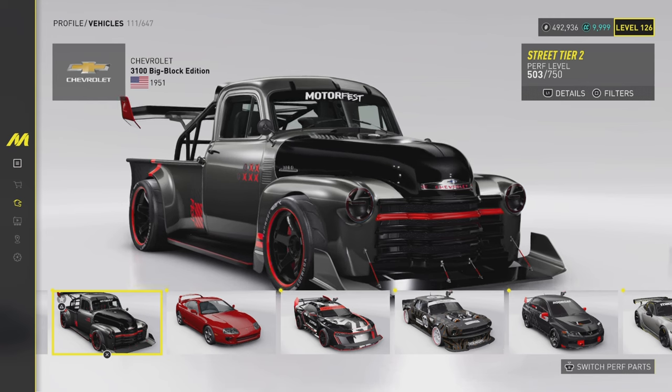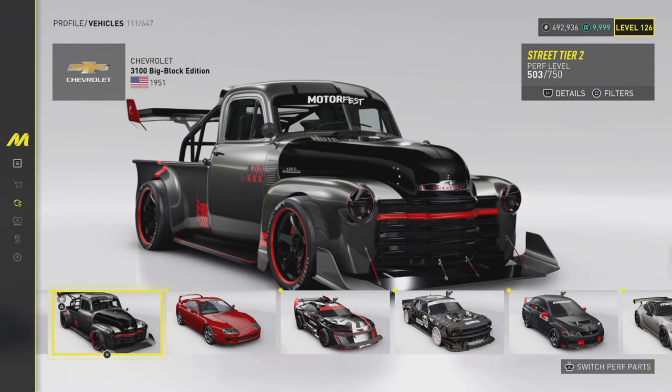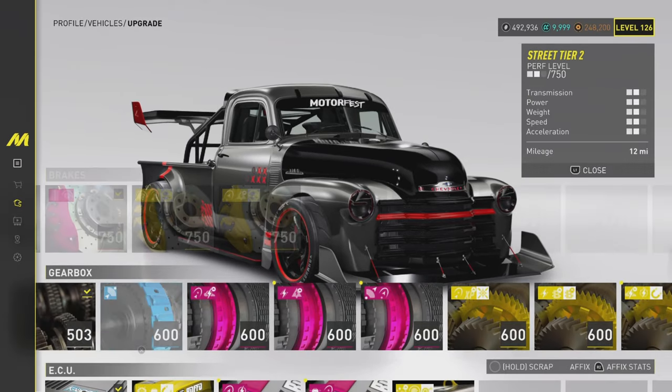I don't see a big block though, but I'm assuming it's under that humongous hood. Yeah, I'm sorry. Let's put some parts in it.